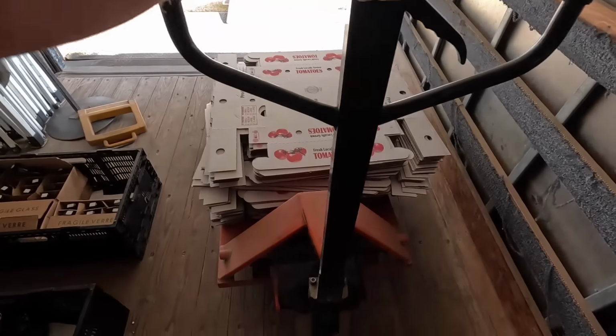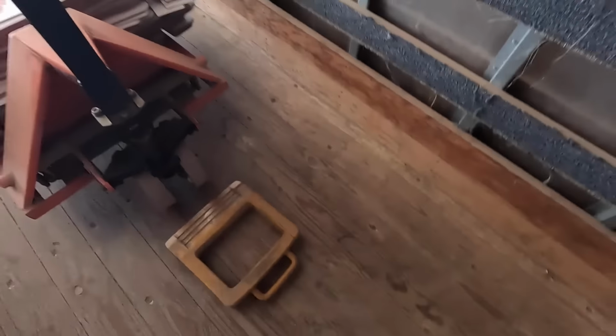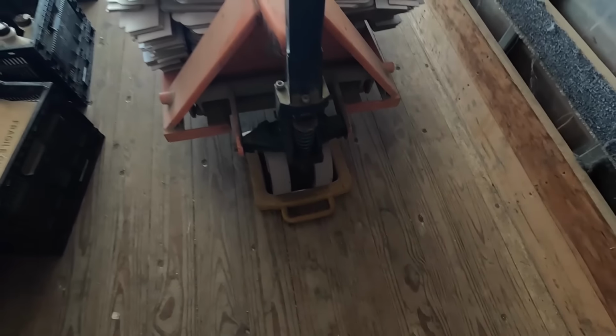And to keep this pallet jack from rolling around and smacking up against the wall of my truck, got this rubber chalk block here. That'll keep it secure.